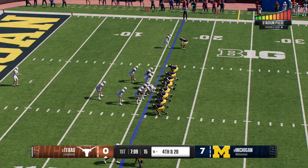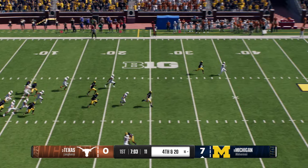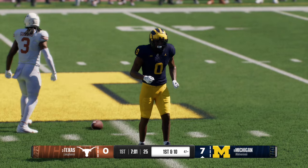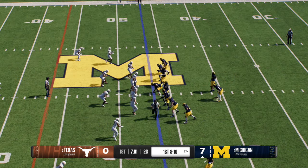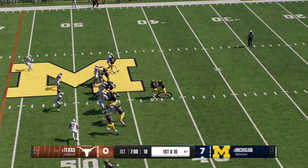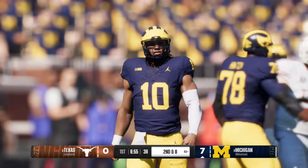Longhorns will bring their punt team onto the field. It's a rough series for the offense, and now he's on to punt it away. And the return man decides to signal a fair catch. And the Wolverines offense is back on the field. They had a brilliant touchdown drive last time, mixing the run and the pass. Can they keep that going again? A gain of 2 yards, and now it's second down and 8.